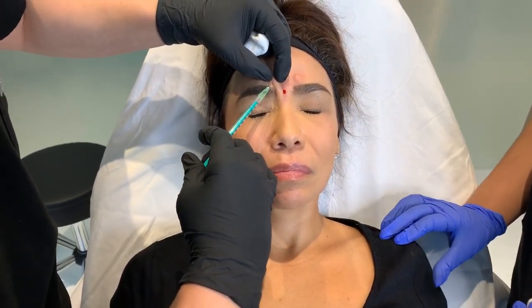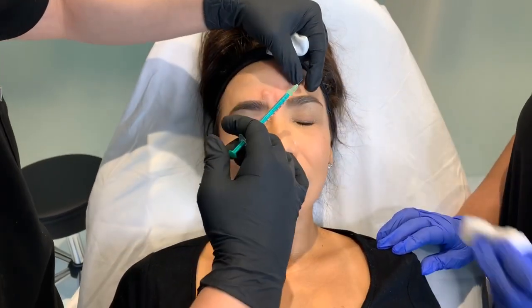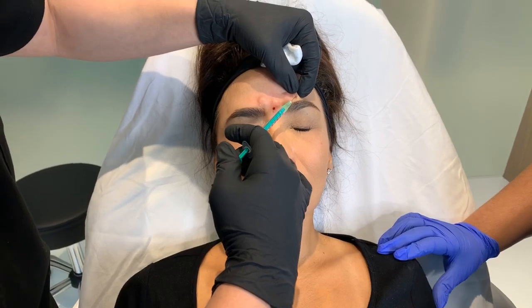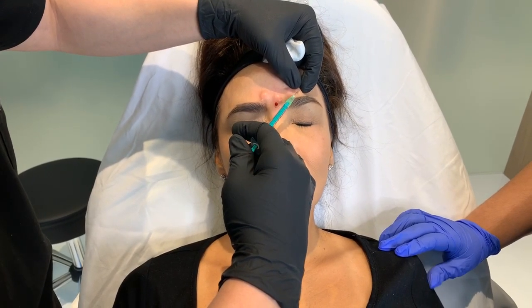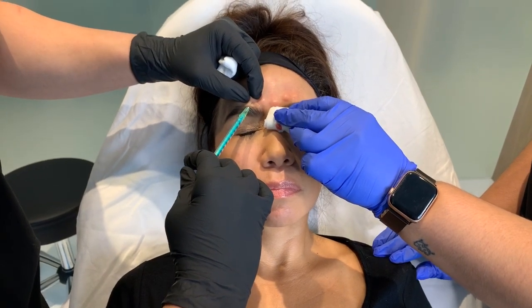Are they saying anything, guys? They're asking, so why does it bubble? So this is fluid. This is the fluid being injected with the neurotoxin. And again, that is gonna go down like a bee sting. It'll go down in just an hour, maybe even less.